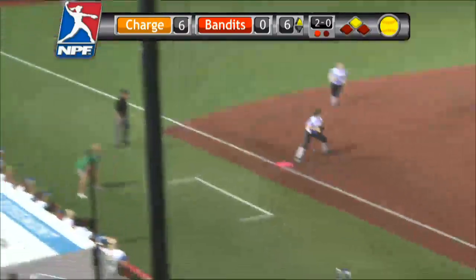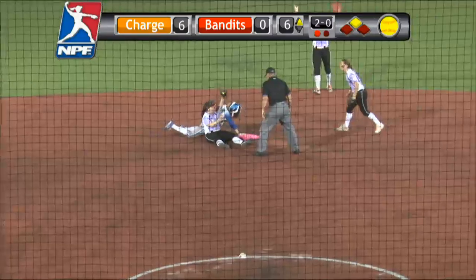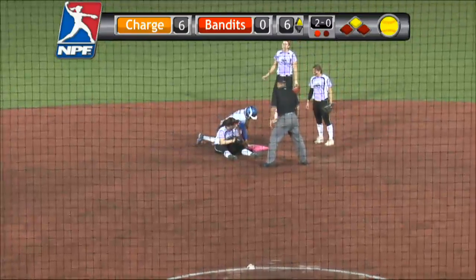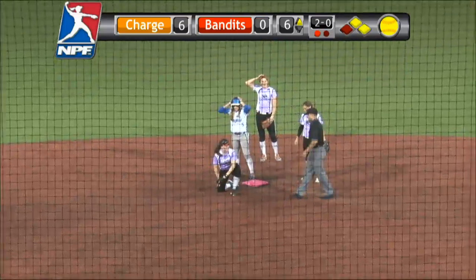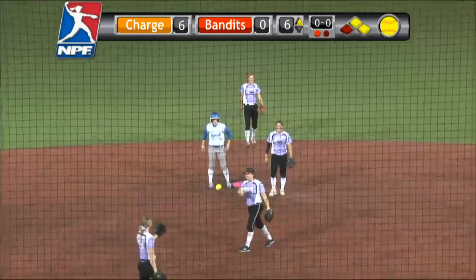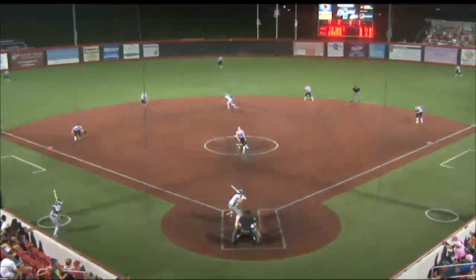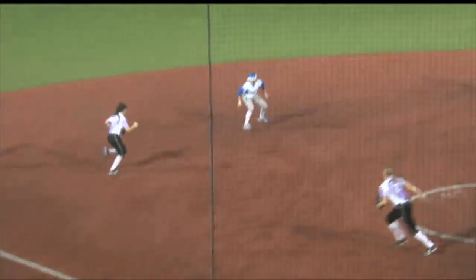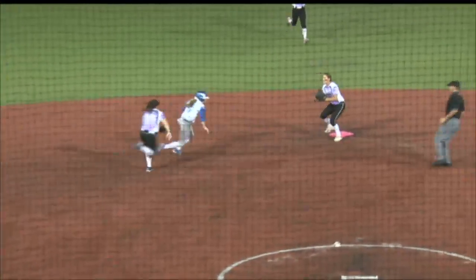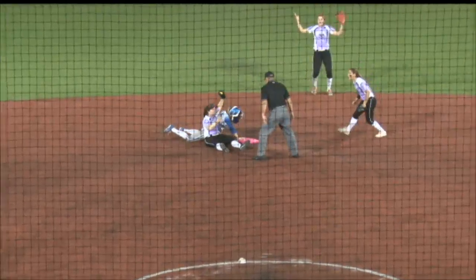Hard ground ball. Amber Patton is able to get the runner hung up between first and second and then make the... Oh, they say that it is safe at second base on a leaping tag there on the base. And Mike Stewart is going to come out, and he is going to beg to differ on that call. Let's watch it again. Amber Patton was able to run down the runner there between first and second and Davis. She elected to go ahead and go after the runner and make the tag herself. And I tell you what, that's a tough call there.